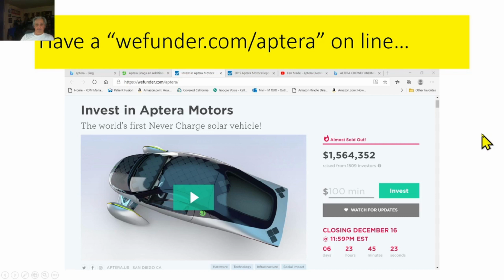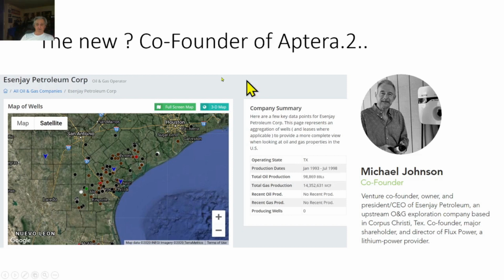And then let's see. This is the new co-founder, the new guy. The other guys were the original founders. His name's Michael Johnson. Venture co-founder, owner, president, S&J Petroleum, Upstream. I believe that's oil wells. An OG exploration company based in Texas. Co-founder, major shareholder of Flux Power, a lithium power company. So, you know, lithium, maybe owns a lithium mine or something. Anyway, I tried to do some research on this. It's a private company, and it's kind of difficult to find information on it.